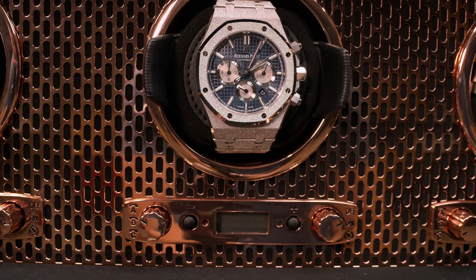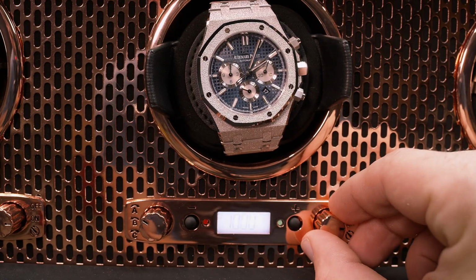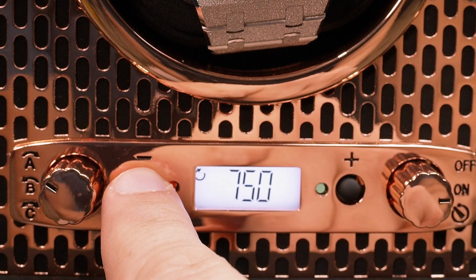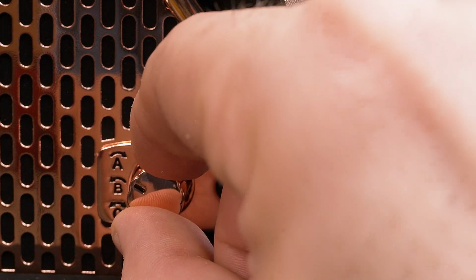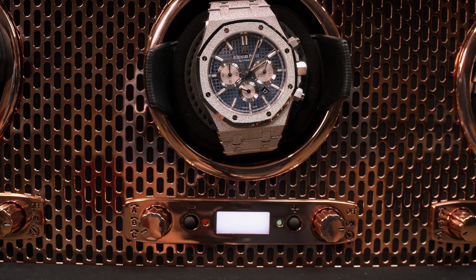So guys, now we have the second watch, which is this Frosty AP. Same thing, you turn it on, then you set it to 650, because this watch winds bi-directionally and needs 650 spins. The option for this is actually C. So you go all the way down, and now the watch will begin winding bi-directionally.